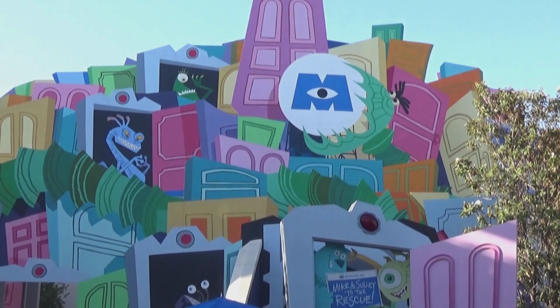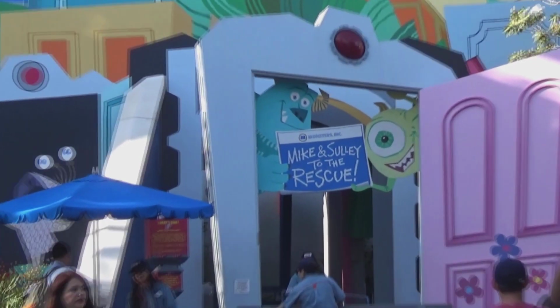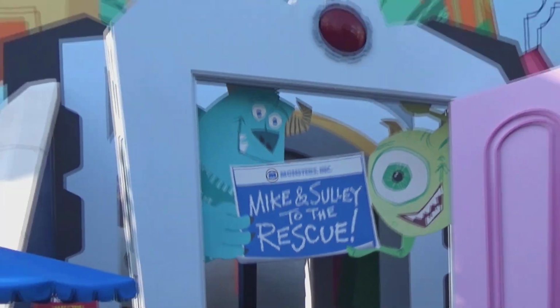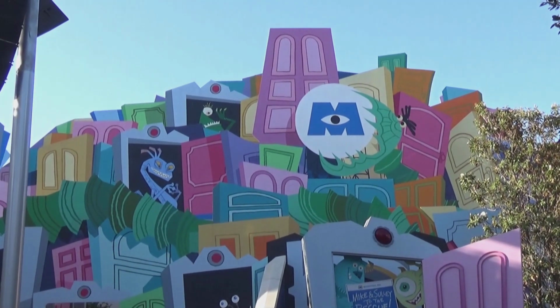Unfortunately, this ride is down right now. I do love Monsters, Inc., Mike and Sully to the Rescue. It's really one of the two true Disneyland classic dark rides here at California Adventure, and I really enjoy it. It's funky, it's wacky, it's very much in the Fantasyland style, so I enjoy it.